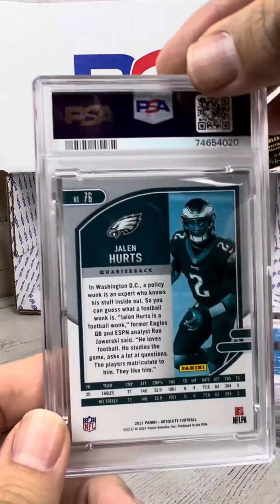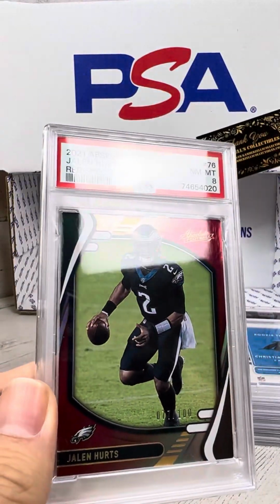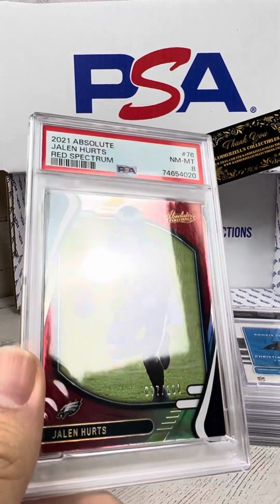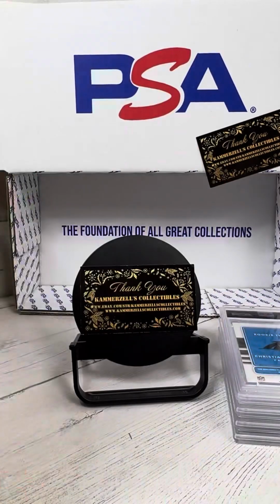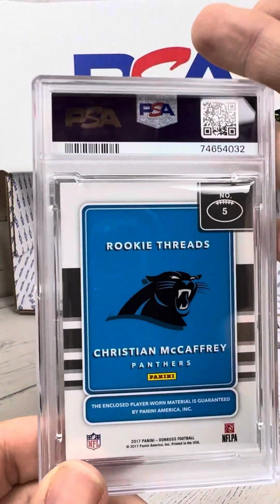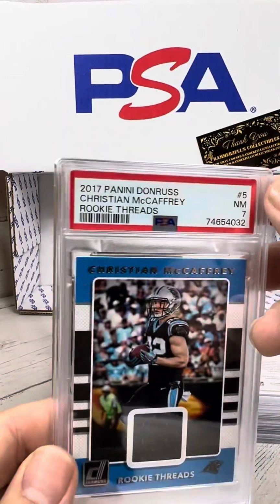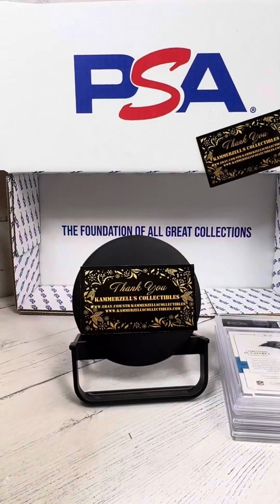All right, guys, next card is a Jalen Hurts. PSA 8 on the 21 Absolute Red Spectrum. That's numbered 77 out of 100. Here's another Christian McCaffrey. Rookie threads, PSA 7. Tough grade, tough grade.